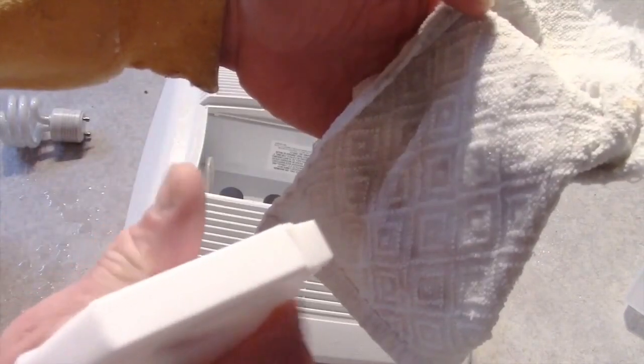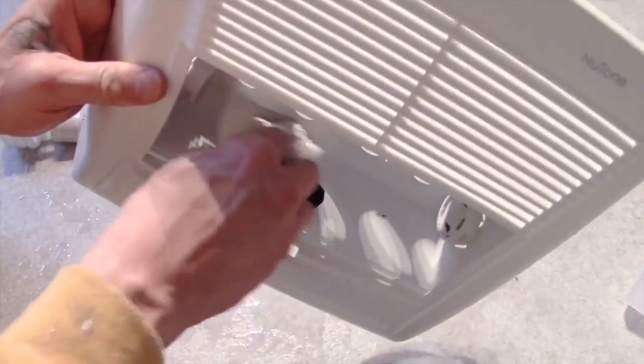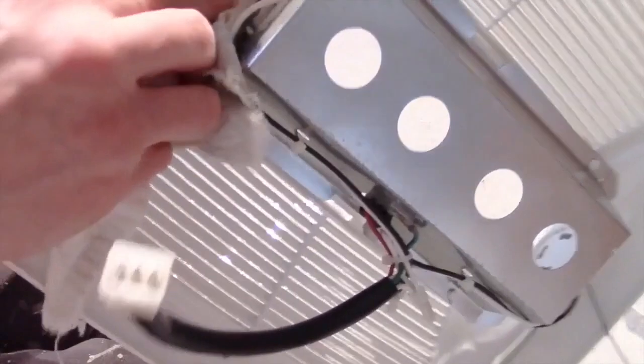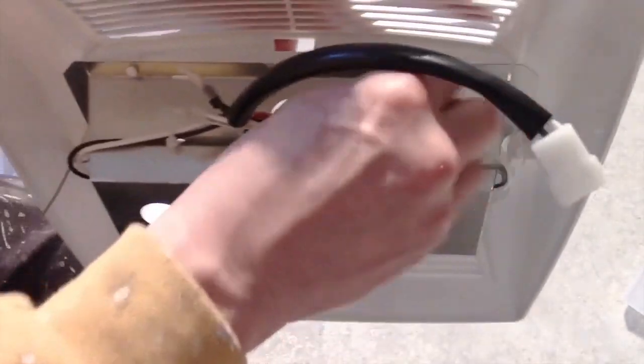You want to spray the CLR solution onto the towel and then wipe everything off. Then you can wipe down the inside area where the light bulbs fit in. Be careful not to damage any of the electrical components by spraying the solution directly into the wires or electrical parts of the fan.